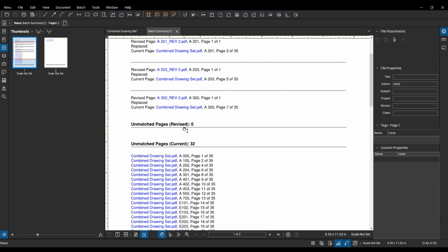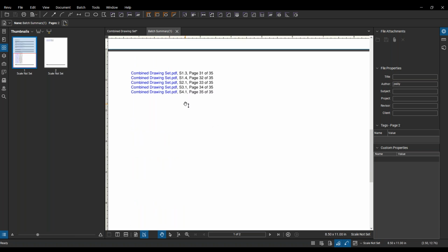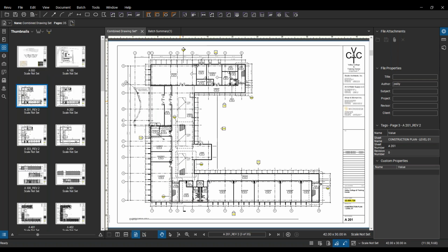Same with these ones. We didn't have any revised documents that were unmatched, and we had a number of current document pages that were unmatched. So it gives us a nice summary. And if I ever need to look and say, okay, what's page 3 here? I can click the hyperlink. It's going to jump me to that page.